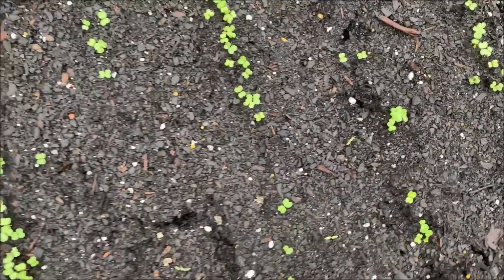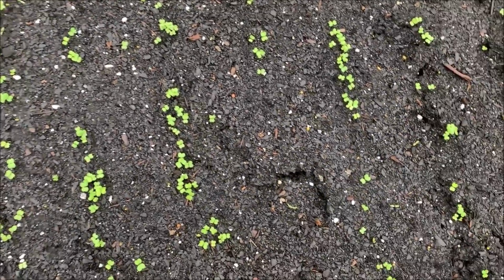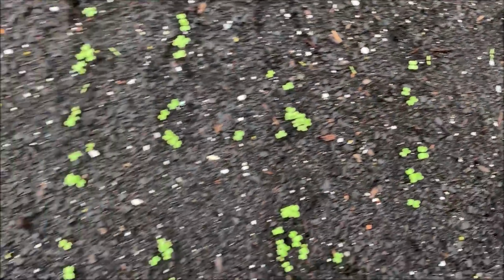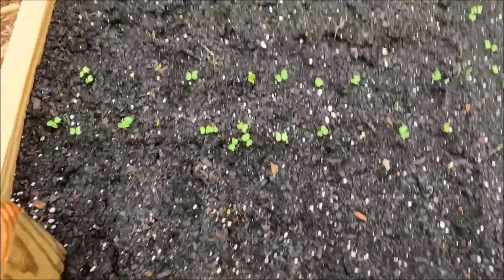And that one, oh my goodness, y'all, this is irritating. There's another one. I have waited almost a month to see these things come up. And now they've come up after I've planted something else. Look, there's more. Well, we're just gonna be planting things together apparently. Kind of like with the onions.